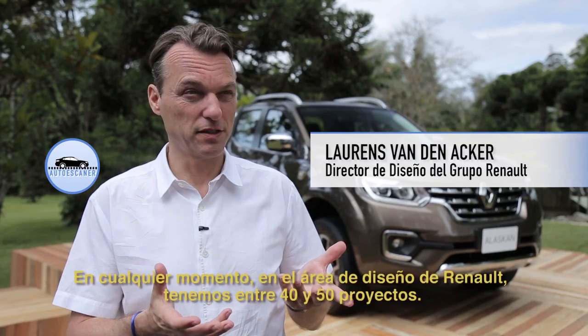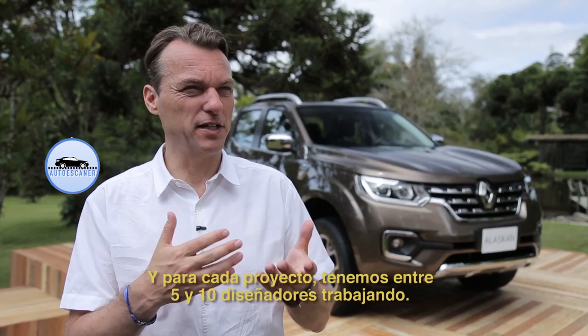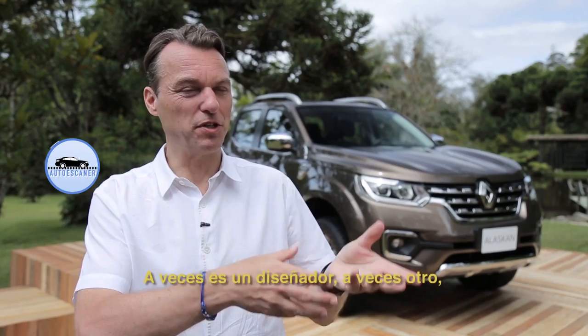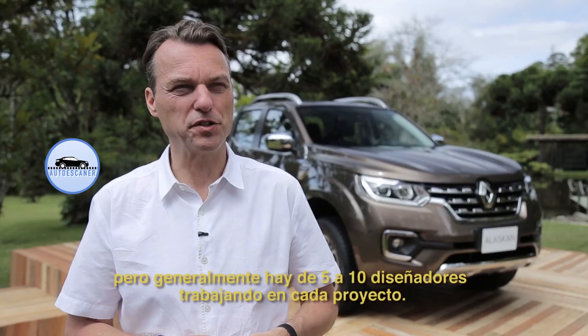You have to imagine that at any given time in Renault Design, we have 40 to 50 projects. And on every project, we have 5 to 10 designers working on this because the investments are so big. We need to make sure we always find the key, the absolute best sketch. And so sometimes it's one designer, sometimes it's another, but generally there are 5 to 10 designers working on every project.